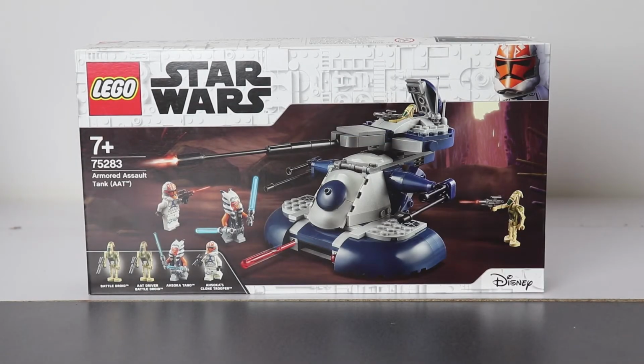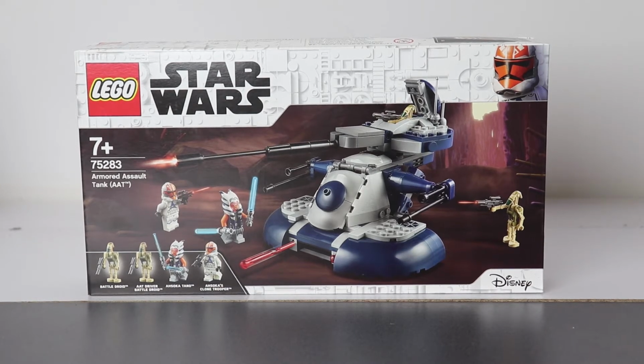The AAT is a Clone Wars set from the Star Wars 2020 wave, much like the Firefast Legion Clone Trooper set. Both the Firefast Legion Clone Troopers battle pack and the AAT are the only two Clone Wars sets of this wave of Star Wars 2020 sets.